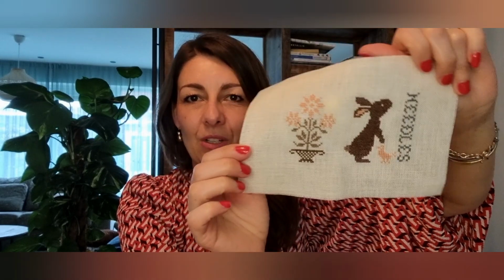The flower is for the back side, so it's going to be like this. Let me show you up close. This is the flower for the back side of the little needle book. So this was really a cute stitch. And it also comes with the fabric to fully finish it, which is also really pretty. So that was my second start and finish.